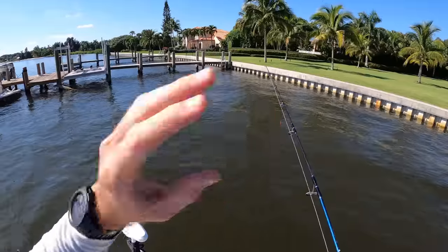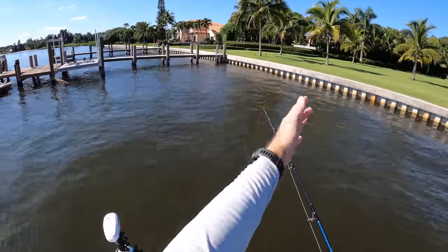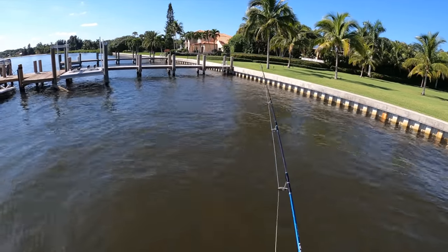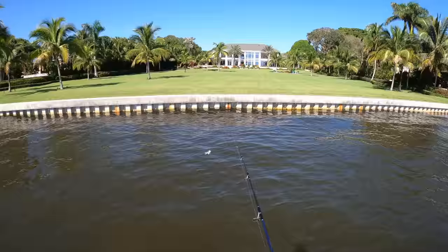Ideally, we want that mullet to sit up on the seawall here because the snook like to use that to ambush the mullet. They kind of push them up against the seawall and then eat them. Really assist them in catching them. Oh, this mullet is so nervous. He came off the wall immediately. Did not like that wall, y'all.